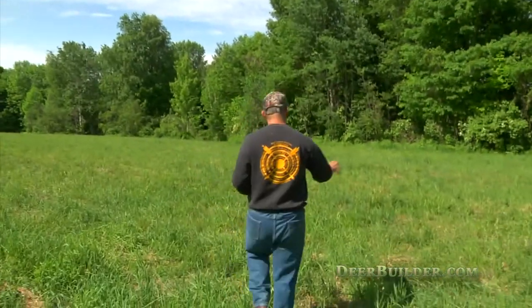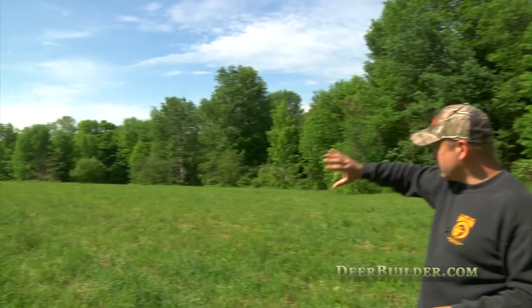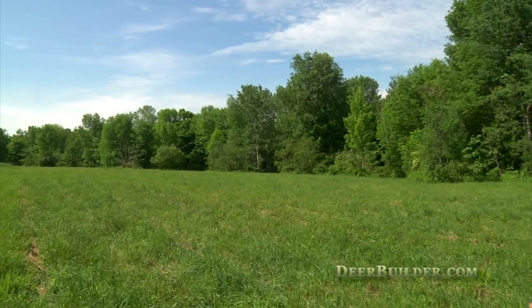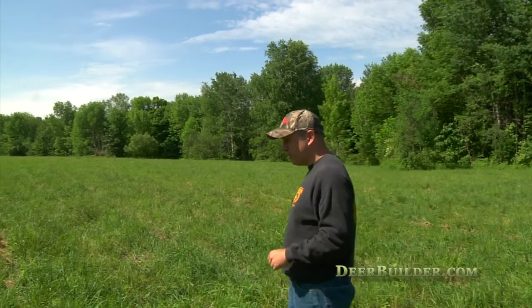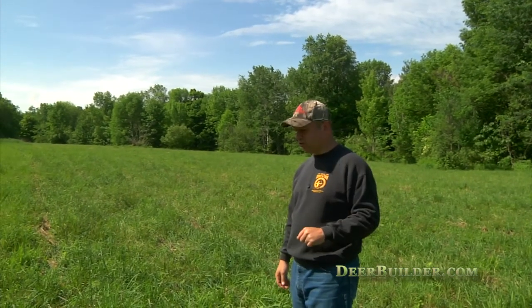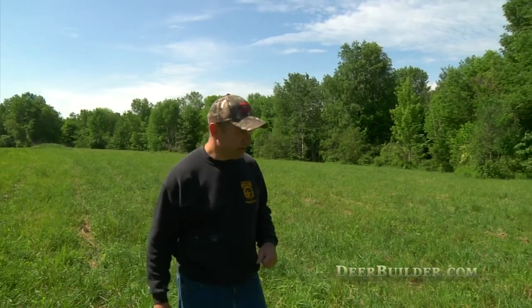The other thing too, you can't see too well, but that tree down there is a nice, beautiful shaped apple tree. There's apple trees all around here. Again, this property has, and I'm going to show it to you, thousands and thousands of apple trees. I mean, almost too many. And there's also a lot of bear here on this property too. So we're going to have bear hunting as well. It's a great place for bear hunting.